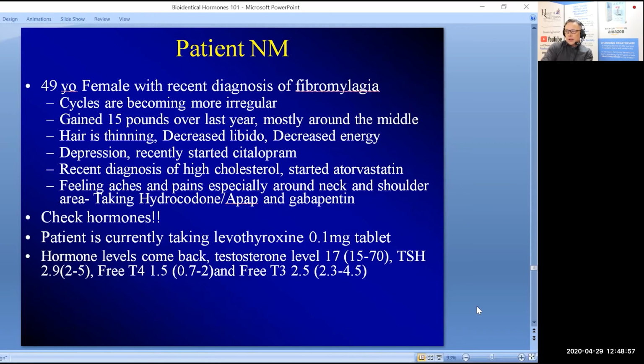So here's another one. Cycle is becoming more irregular. So what are you thinking there? Progesterone. Gained 15 pounds over the last year, mostly around the middle, 49 years old. Hair is thinning, decreased libido. Hair thinning, what is that? Low thyroid. Decreased libido, low thyroid, low testosterone. Decreased energy, low thyroid, low testosterone. Depression. So what do we do? We start her on citalopram because she must have a citalopram deficiency because she's depressed, right? Why is she depressed all of a sudden when she's 49 years old and her cycle is becoming more irregular? Let's think hormones. Let's not think giving them a conventional drug. Let's fix the problem. Don't treat the symptom.